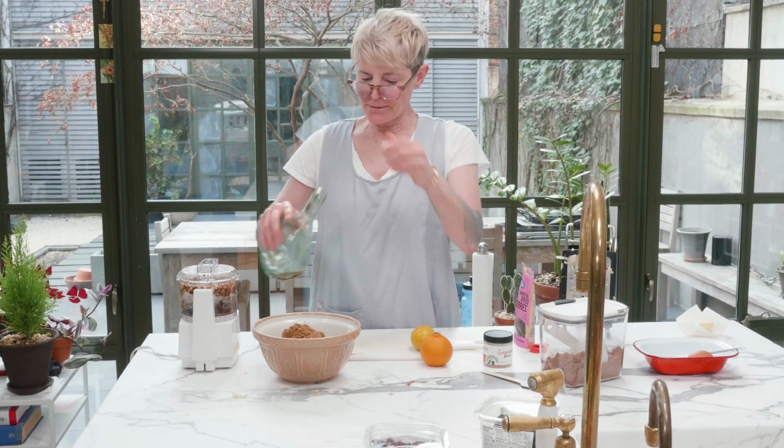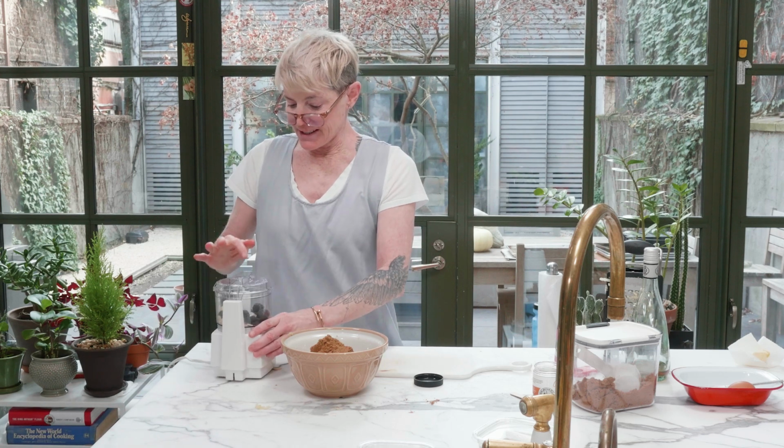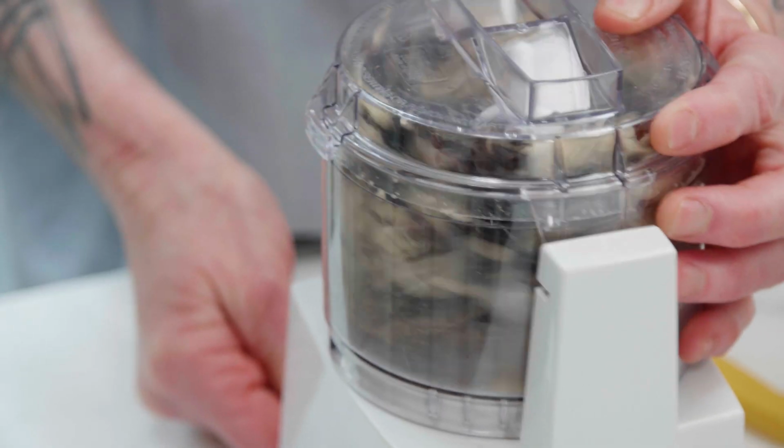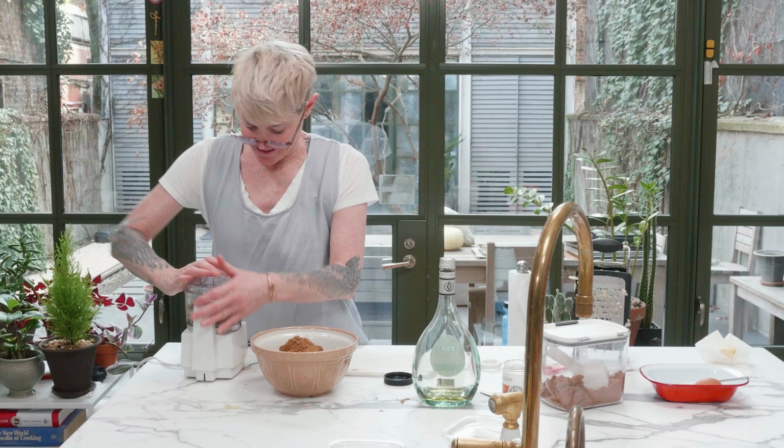I'm going to put a little bit of brandy in here. Now I'm just going to make this into a paste. Put a little bit of brandy in here. It's very, very Christmassy.